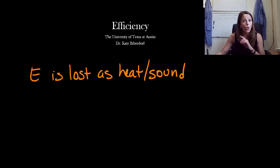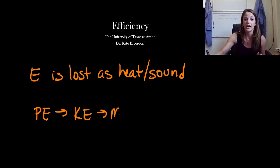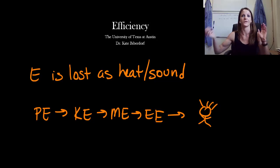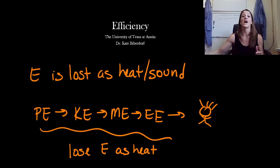And so no power plant, not one out there on this planet, is perfectly efficient so that they could transfer the potential energy into kinetic energy, into mechanical energy, into electrical energy, which is then brought out into our earth or to the system so that all of us people out here can happily have electricity or play with our Xbox or whatever it is that we want to do. The problem is these power plants lose energy as heat. Okay, so they're not efficient.